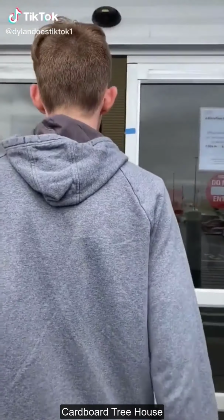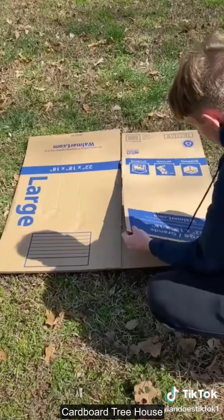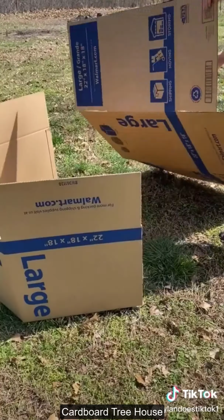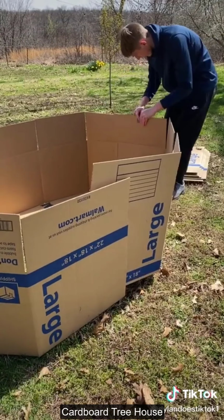So one day I went to Walmart to get the stuff to make a cardboard treehouse. I got a bunch of tape and a bunch of cardboard and then I went home to build. I cut one sheet and then folded it into half of a base. And then I added another sheet and taped them together. And then I added a final sheet and started taping down all the flaps.